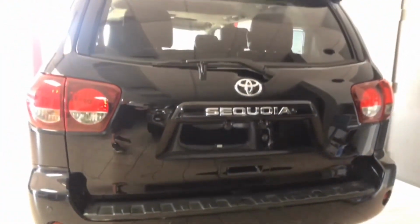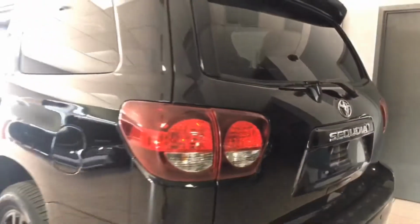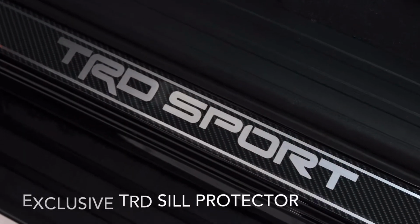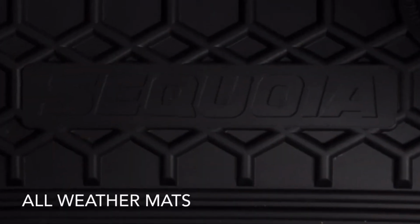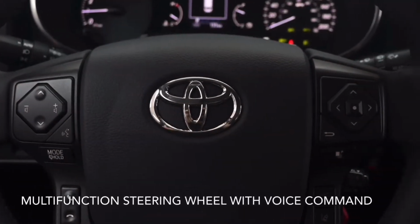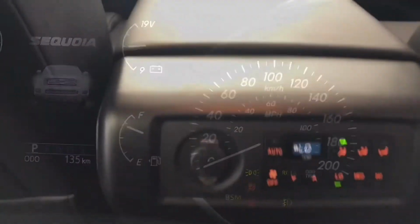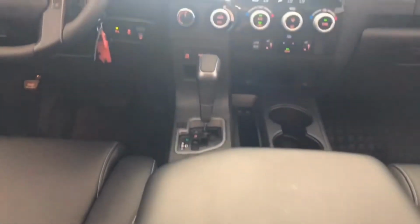With a towing capacity of 7,100 pounds, this Sequoia can take your boat or trailer on all your adventures. Inside the Sequoia TRD Sport, you'll find exclusive TRD trim, all-weather mats, and black leather with contrast stitching. This Sequoia is loaded with features for your comfort. Multifunction steering wheel, dual display dash, three-zone climate control, and more.